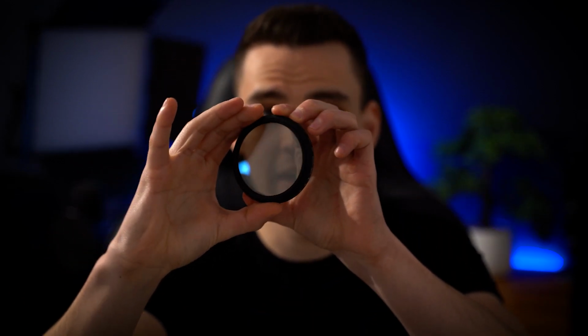Item numero dos on the list would be ND filters. They come in all different shapes and sizes. Some are built into your cameras, especially if you've got a cinema camera. They are definitely built into the cameras. But if you're using a handheld or a consumer camera or any DSLR camera, a lot of the times you have to apply ND filters right onto the lens. And these things are absolutely amazing.